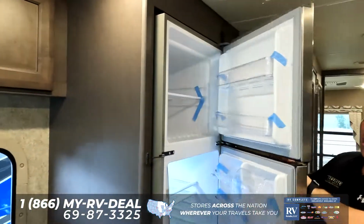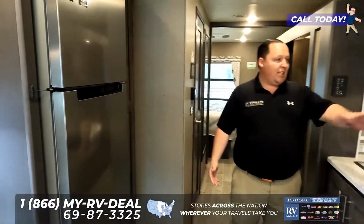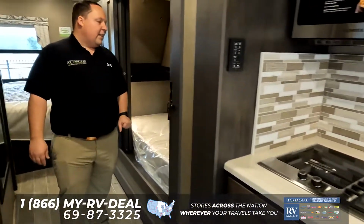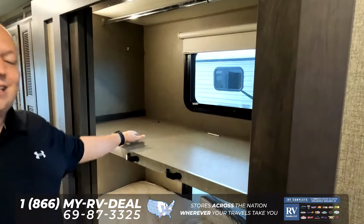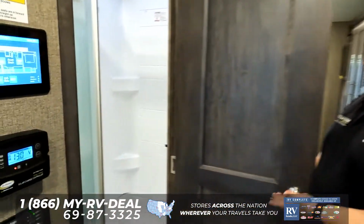Over here, we do have a great size residential refrigerator with a pantry space with very nice kitchen space. You do have induction and propane cooktop. Then right over here is your bunk area. What I love about this, it can be a wardrobe or you drop this down to be a bunk space. Very nice. I love when it's multi-purpose like that.